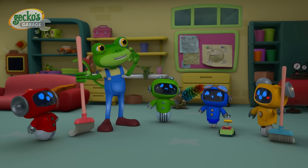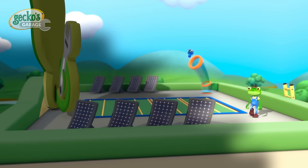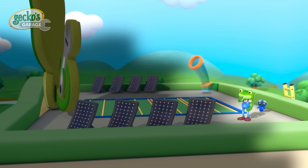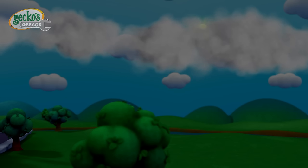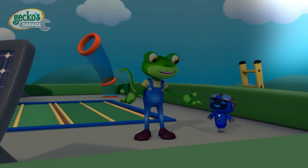That's odd. We're losing power. Something must be wrong with our solar panels. Oh, dear. The sunlight's being blocked. But that's no normal cloud. Let's go and investigate.